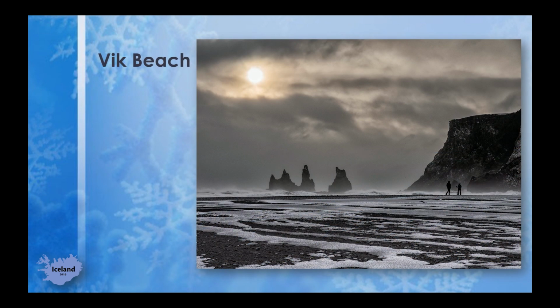Then we travelled through a town called Vik, which is famous for its black volcanic beaches, so we had a quick stop off there and took a few shots of the beach and the low sun. I was just a little bit annoyed.